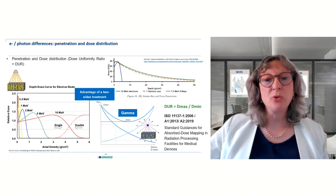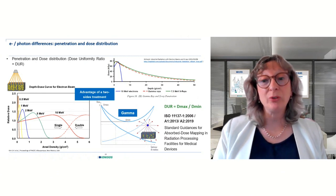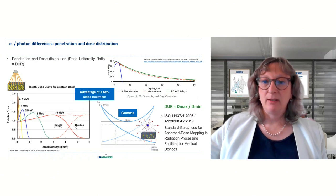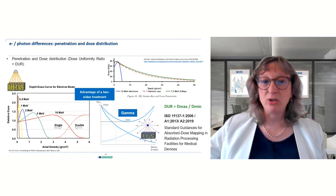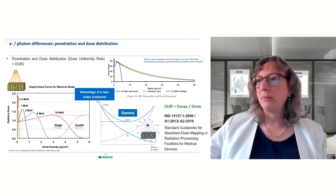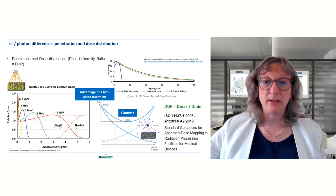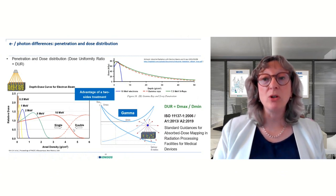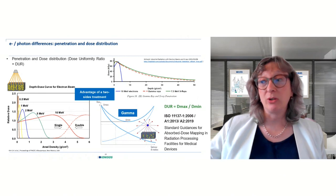So in order to improve the penetration capacity and the dose distribution, we operate treatment on two sides of the parcel or of the pallets. And in some gamma facilities, we can treat four sides sometimes. Then the dose distribution shows a minimum point and a maximum point. Maximum point here, minimum point here. And the ratio of them is called the DUR, dose uniformity ratio. In order to define it, we perform some dose mapping in any product to sterilize according to the standards.